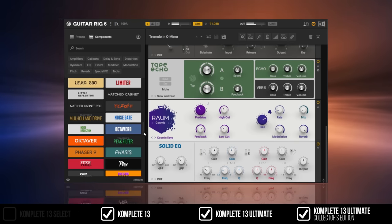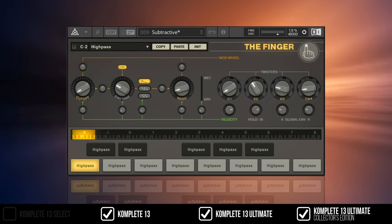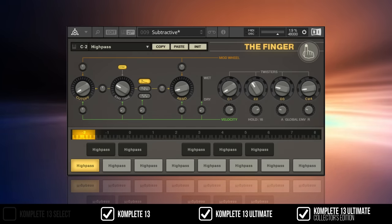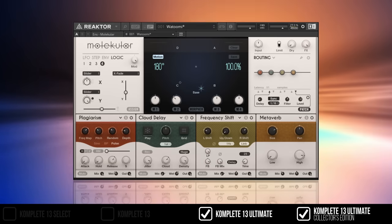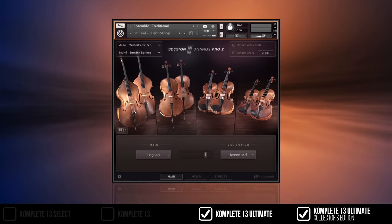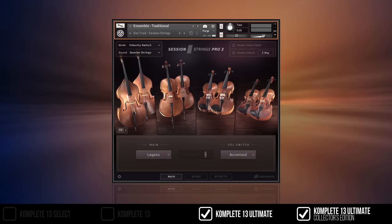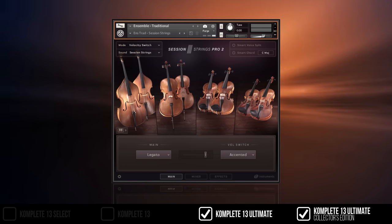keyboards as well. Then also with the regular edition, we get Driver and The Finger as well. And then when we move up to the Ultimate and Collector's Edition, we also get The Mouth, Molecular, RC 48 and RC 24 as well. Number 4. So in at number 4, I have strings and classical instruments. Now, although I mostly create contemporary music, I often find myself reaching for these kinds of sounds.